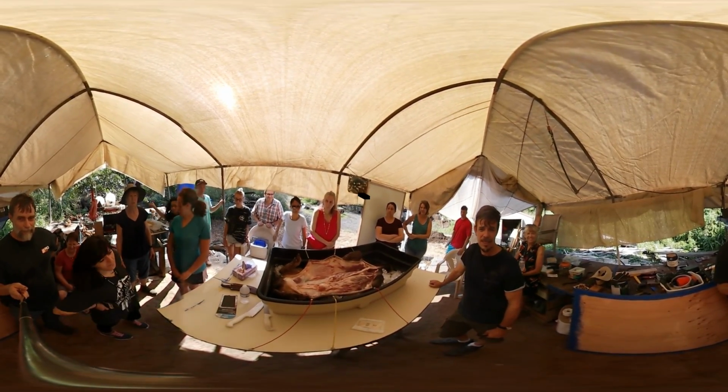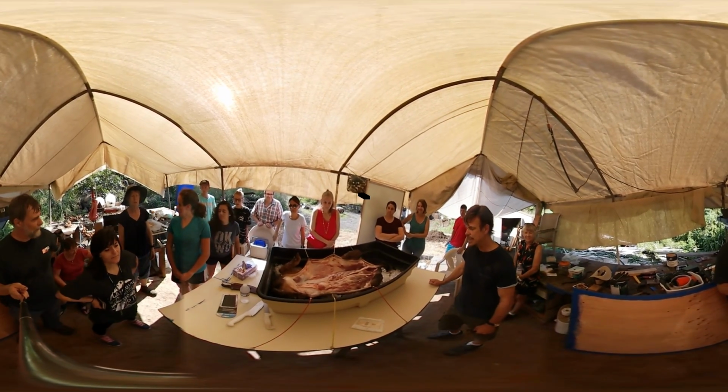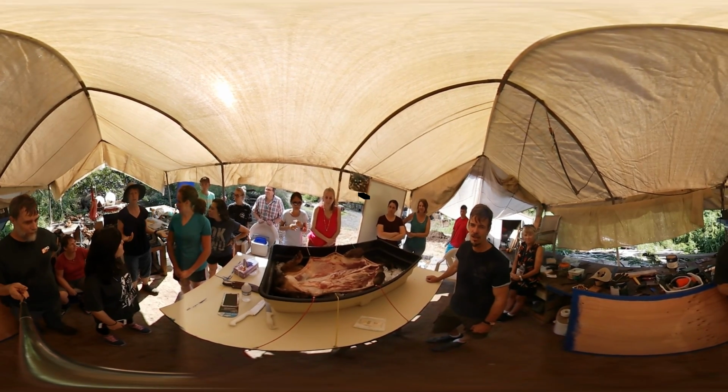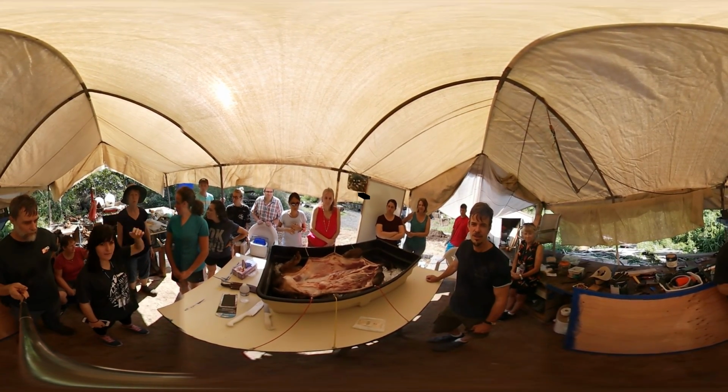Did that make sense? Yes, thank you. It would have been very difficult for us to get him out of the herd without disturbing everybody else. So this was a win-win-win all the way around.